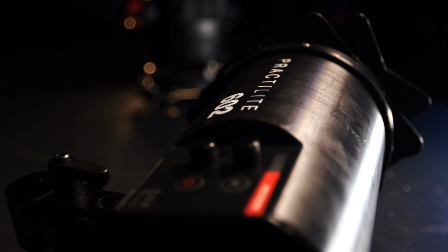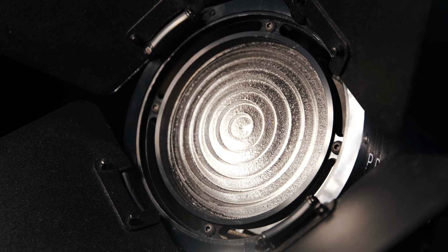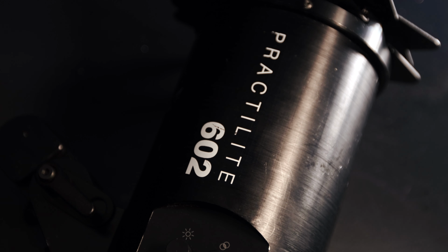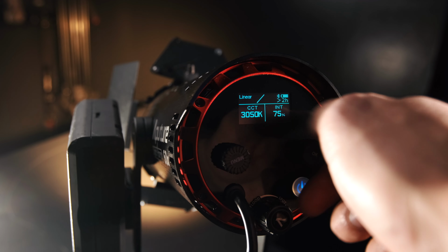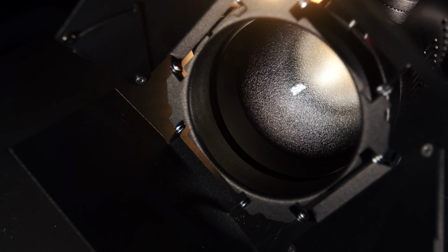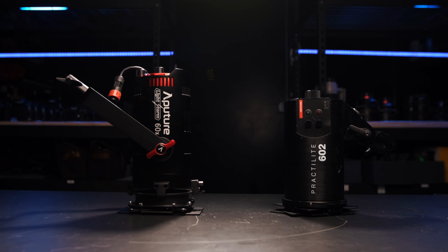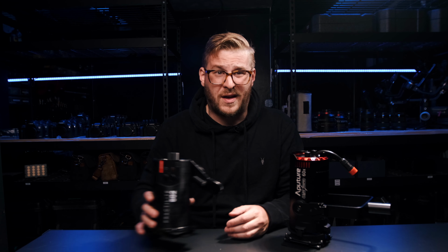I think comparing the fact that the Practilite is twice as expensive, has less color range, is only 1/4 the real world brightness, and really just has less features in general, I don't really think that it can stand up to the Aputure 60X anymore. I don't really see why a wedding filmmaker in today's modern era would pick the Practilite 602 unless you really needed the smaller form factor because you were doing a lot of destination travel, things like that. I think it's pretty well settled. The Aputure 60X is the new king of portable Fresnel lights for wedding filmmakers, and I don't think it's even close. This thing is incredible.